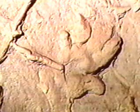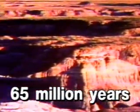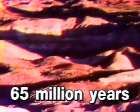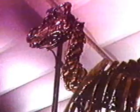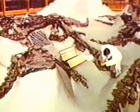Scientists say fossil remains of dinosaurs seem to disappear in layers of rocks younger than 65 million years. In other words, at that point in our planet's history, dinosaurs were no longer present on the Earth. The exact reason for their disappearance remains one of the great mysteries of science.